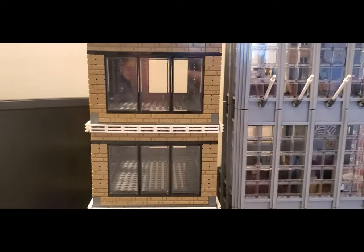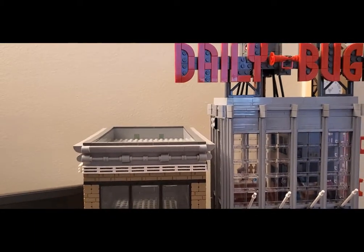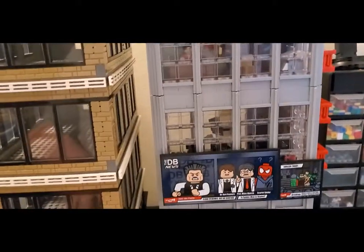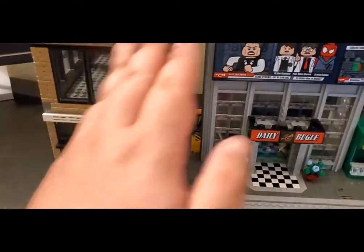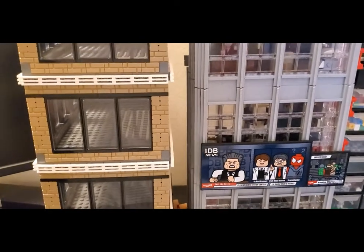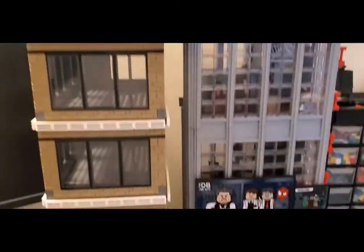I could have gone higher with this. I do have the pieces to do it, but I would have run into the sign, and if I had thought things a little more thoroughly through when I was building the Bugle, I could have put the Bugle on this side here and then built this on the other side and maybe changed a few things up to make it work, but such as such, you know, 20/20 hindsight. I'm still happy with this. I think it looks good.